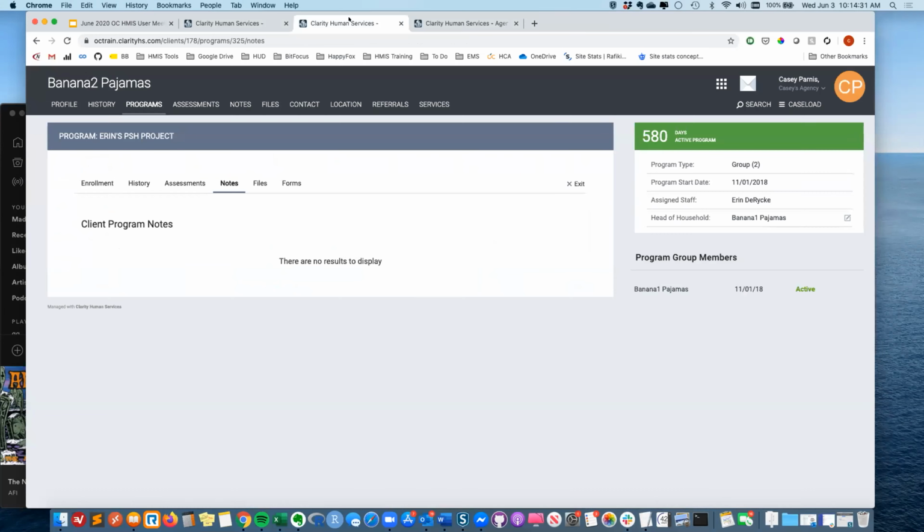So I just wanted to show you guys here. Case notes that are entered on the client level are entered here in this note tab at the top of the page. And case notes that are entered on the enrollment level are when you go into a client's enrollment and click the notes sub-tab of the program page. So that will pull different data.